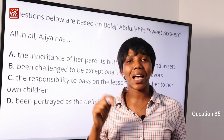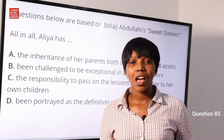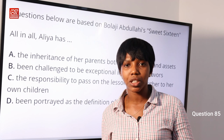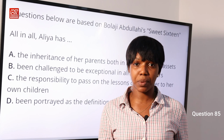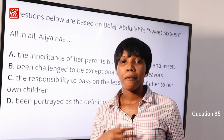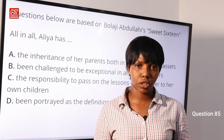Now in this text, in the last page, we see that Mr. Bello tells a remarkable story and emphasizes the need for Aliyah to pass on the moral teaching to her children, just as he has paid his debts and just as his parents did to him. So this tells us that this moral teaching should be passed on from one child to another. Option C is the correct answer.